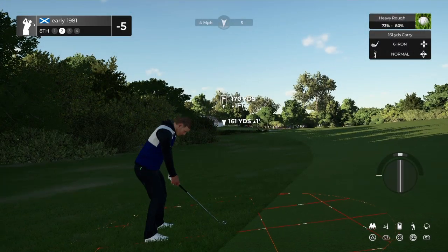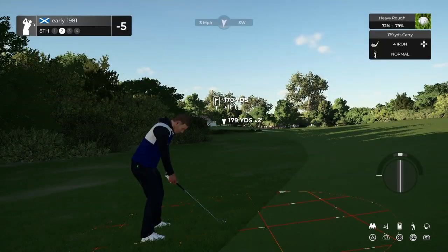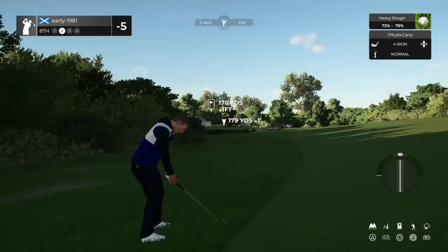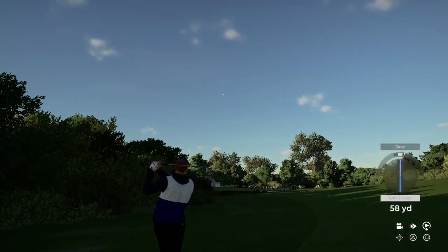So if you do find yourself playing this course, which I'm sure you will, guys, make sure you're high up the right hand side of that fairway to avoid any run-outs. So playing out the heavy rough here, I don't think we reach. I think at best we can just kick on from the fairway with the firm terrain.